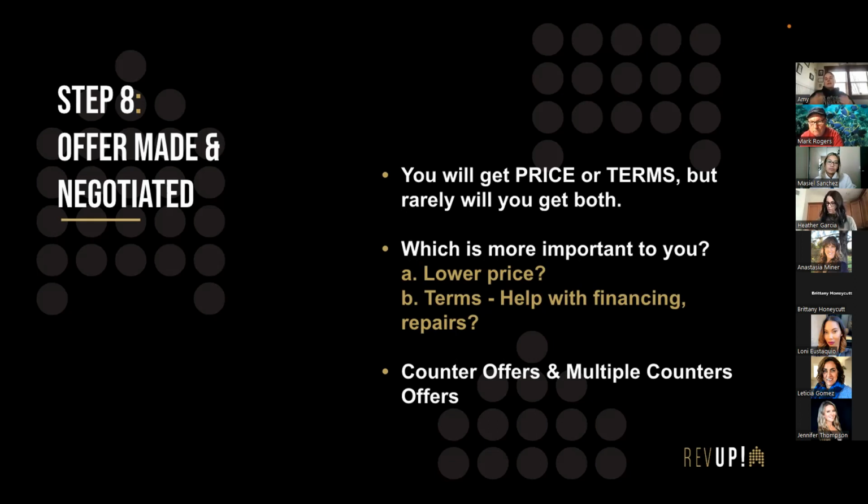Once the seller makes a counter offer, now it's like the seller is making an offer to your buyers, right? Initially we were making an offer to the seller. Now they're going to counter us and they're making us an offer. It's going to be based on our original offer. So all those terms in the original offer are still valid, except for the items mentioned in that counter offer.